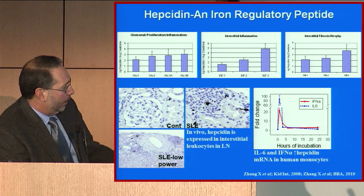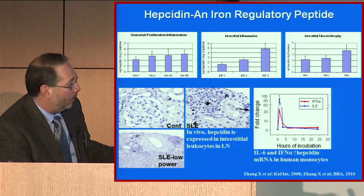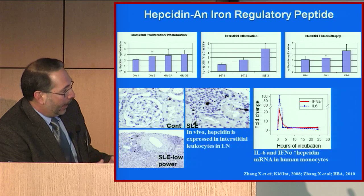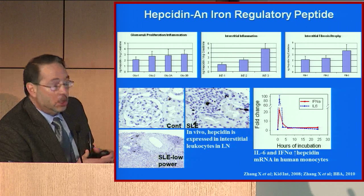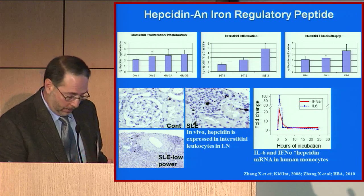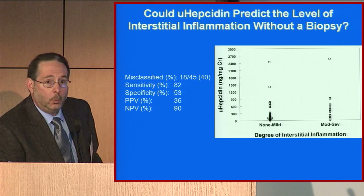And then Xiaolin went on to show that if we isolated human monocytes, IL-6 and interferon alpha, again trying to integrate with what we learned before from the transcriptosome, actually increase the mRNA of hepcidin several-fold. And both of these, of course, IL-6 is on the pathway of inflammation in the kidney, and interferon alpha may be one of the master controllers. So we felt this was very interesting. We weren't exactly sure what an iron regulatory protein was doing pathogenically in the kidney, but certainly as a biomarker, this was provocative. So we asked the question, could urine hepcidin predict the level of interstitial inflammation without a biopsy?